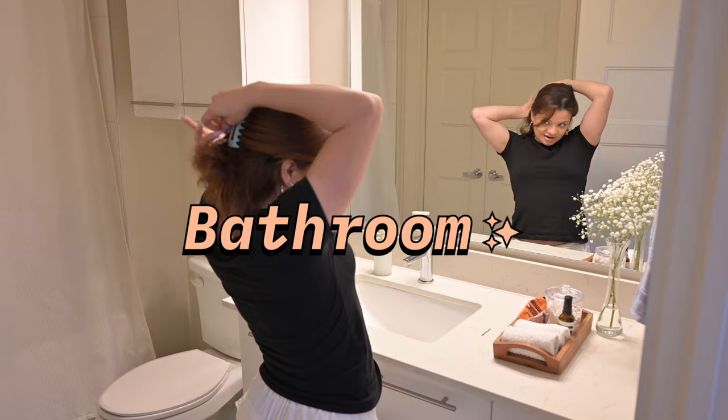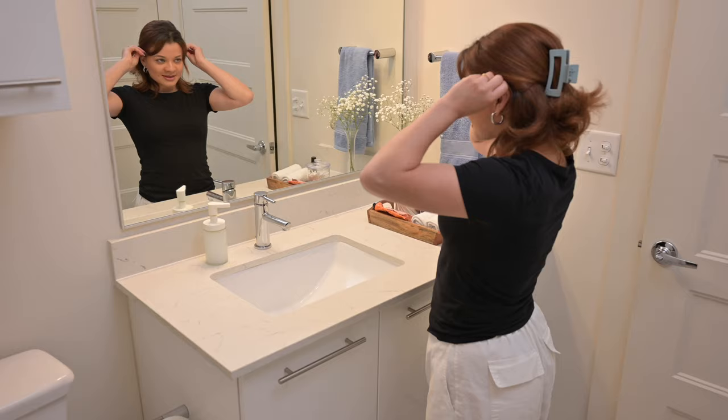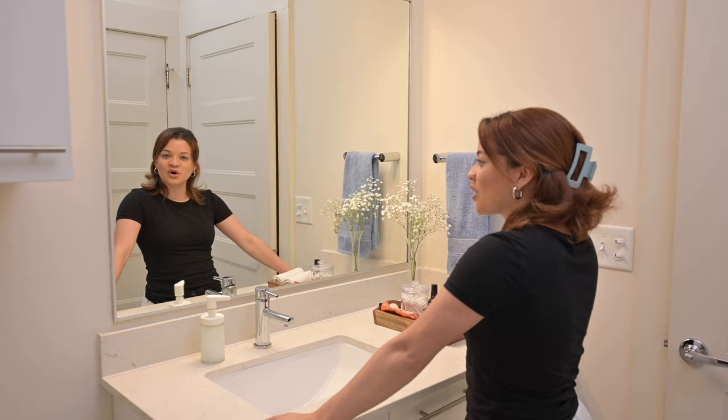A second, because my hair was getting a little crazy. So this is the sink area where we usually get ready and do our hair.